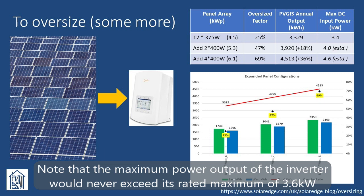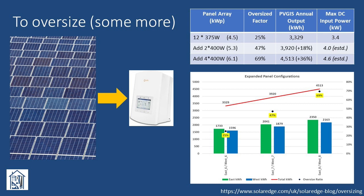Taking it one step further, and adding two 400 watt panels to both the east and west banks would take the array size to 6.1 kilowatts, which could increase our annual output by 36%. The oversize factor would increase to 69%, and the estimated max DC input power at the inverter would be around 4.6 kilowatts. For both of these expanded configurations, I've currently just assumed we'd add the additional panel capacity equally on each bank. But what do you think? Is that what I should do?